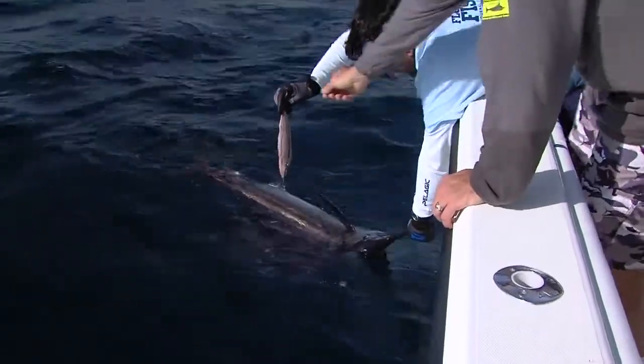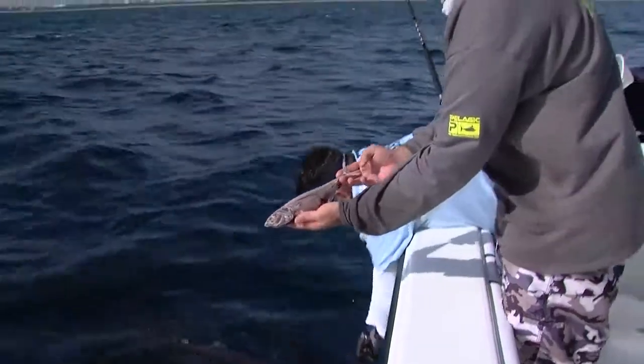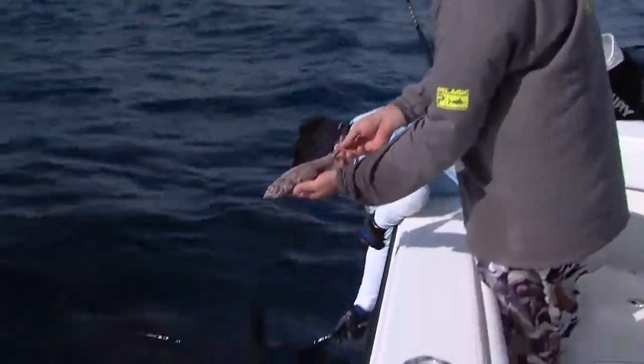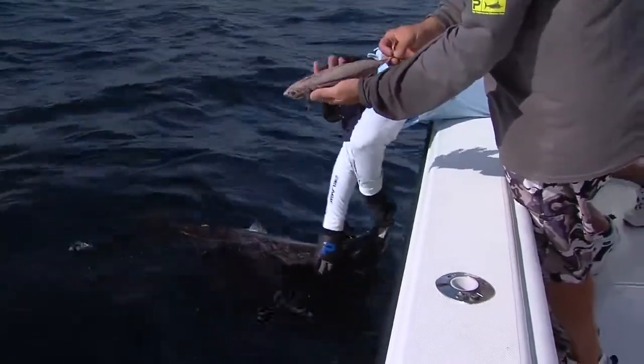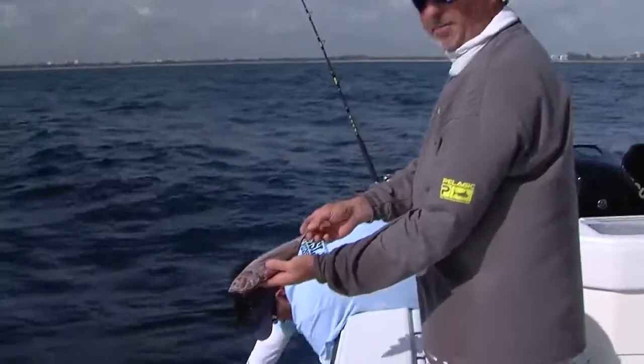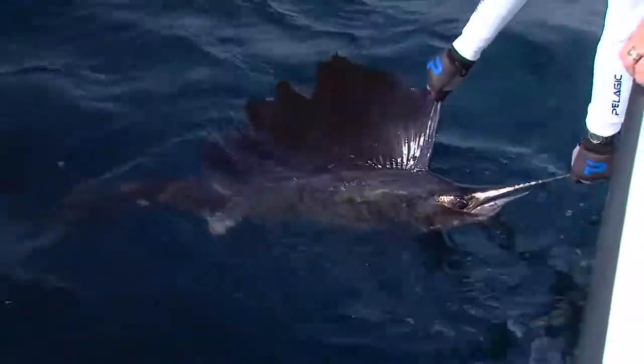That's not our bait. Let me see that. That's something else that he ate right there, and he still came after our bait. That's a little bullet bonita. That's exactly what that is. And then the fish obviously is on the feed, in the middle of digesting that little bullet bonita, and then came up and crushed our goggle eye. He put up a valiant fight, great fish, average size, look at the nice colors.